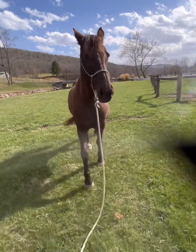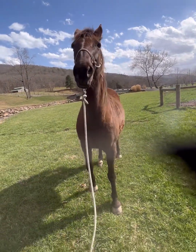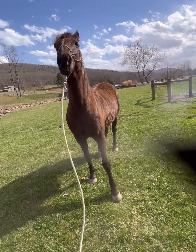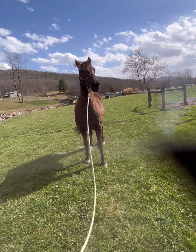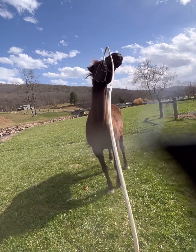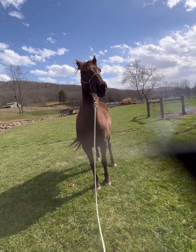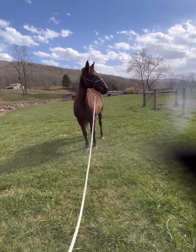I'm beginning to work a little differently with Khaleesi, whereas in the past I might have worked on moving her feet and driving her around in order to get her refocused. Now I'm seeing how can I work with her mind first and have her body follow. Just trying to think creatively, I came up with this idea of walking backwards.